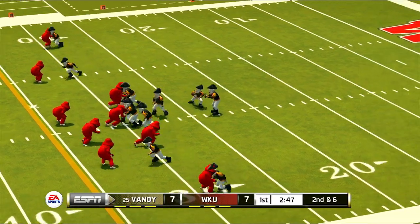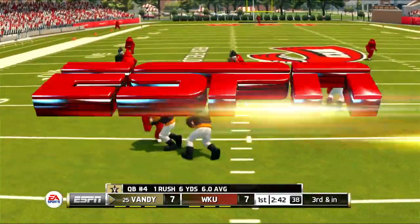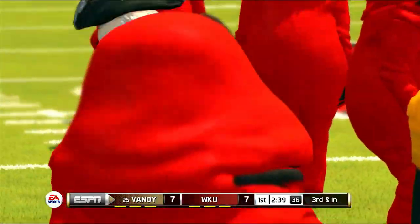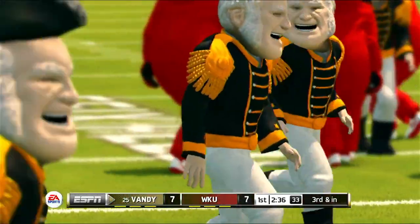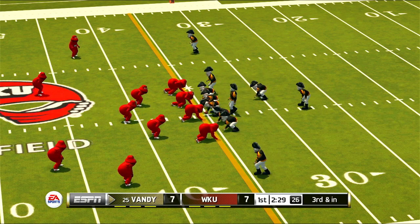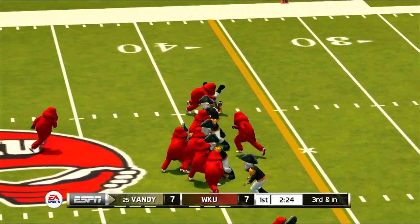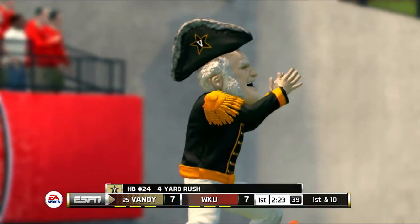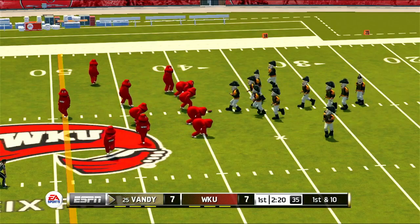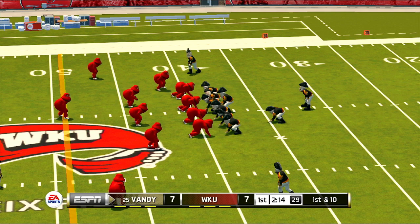From their own 29-yard line, it's second down. And they get nice yardage on that run. He keeps it on the option play and picks up 6. Decent gain there on the play by the running back, and that's enough for the first. He knew where he had to go to get the first down, and he got there. Nice run. From their own 39-yard line, first down.